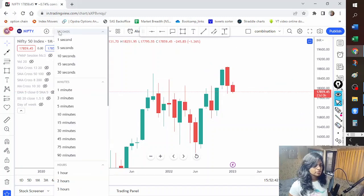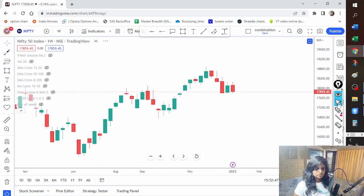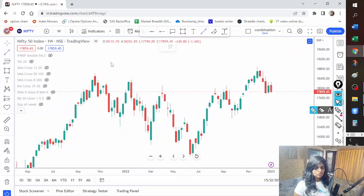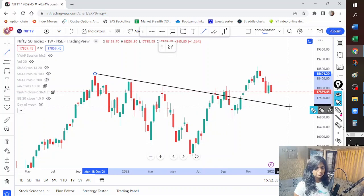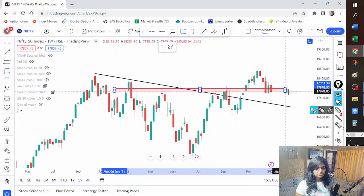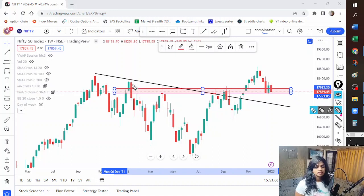So let's go to the weekly time frame. So in this particular weekly time frame, we did see a breakout of this particular trend line as well as a breakout of this particular resistance zone. Usually how it works, if this zone was more of a resistance previously, and once the breakout happens, whenever prices touch this zone, it will act as a support for the first time. So hence I'm expecting the market to bounce.